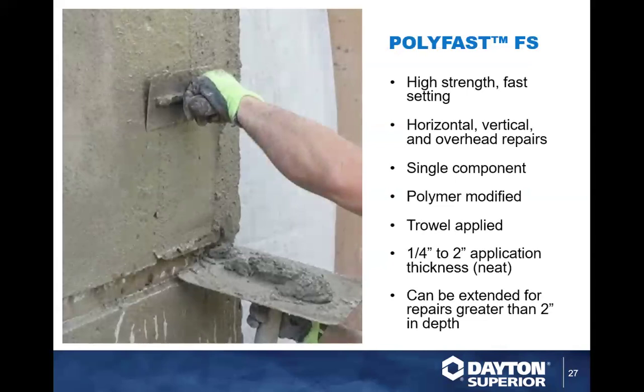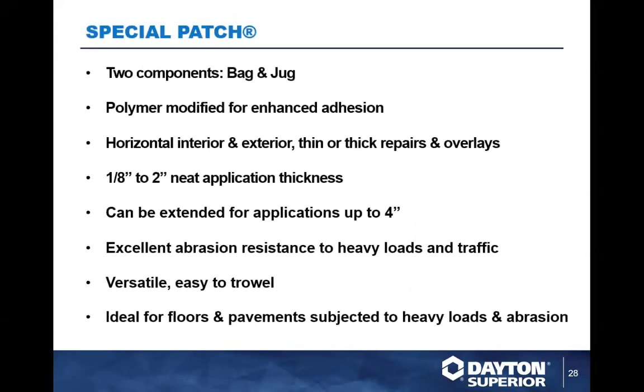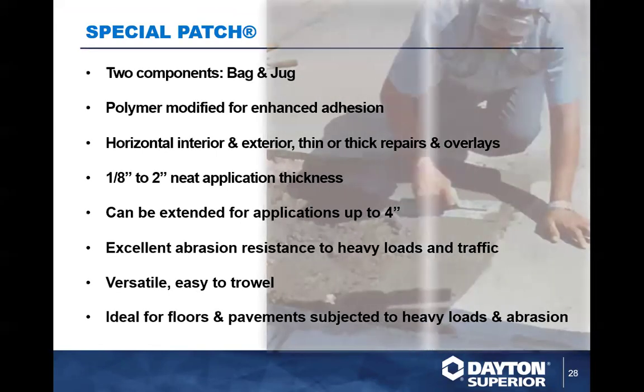Polyfast FS is similar, trowel applied, polymer modified, single component repair material. You can extend it for deep repairs, 1/4 to 2 inches neat. You'll see fast strength gain, high strength, on all these slides. We sell a lot for DOT applications, and typically they want their roads turned around as quickly as possible.